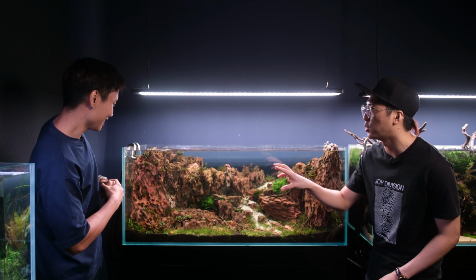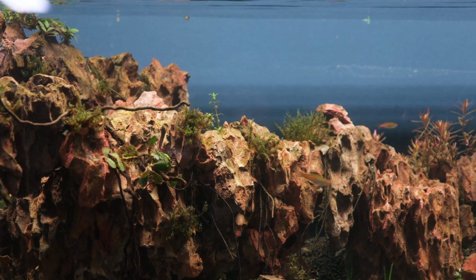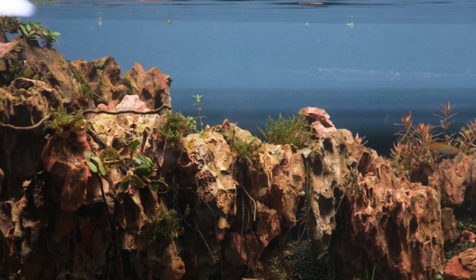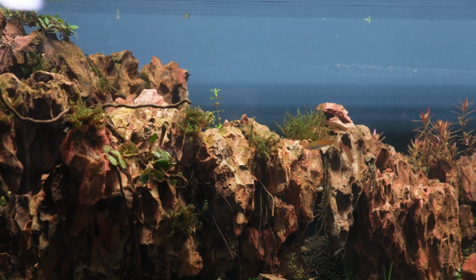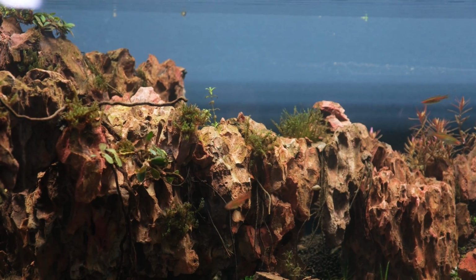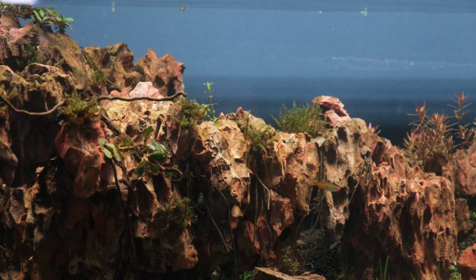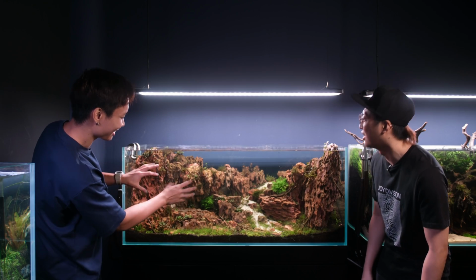Right. There are little points of interest here and there, almost like a mini subplot within the full plot. Yes, that's the best way to put it. I think of it like a film or a storyline. Essentially, doing an aquascape is like taking the viewer on a journey through the storyline. So that's the main character, and these are all the side characters.